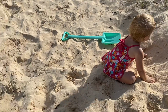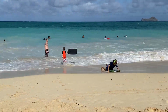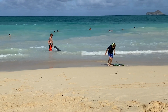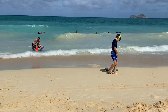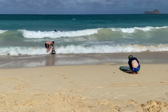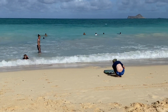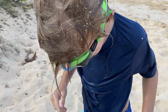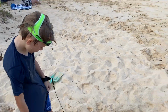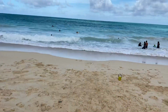Aubrey does not like the ocean. Logan's cried a few times, but he's having fun again. They're definitely bigger waves than the one in Waikiki. See if Logan can do this one. What are you thinking? Good. Yeah, he's been doing pretty good out there with the boogie board. So. Are you actually walking away? Yeah, it's making me nervous.